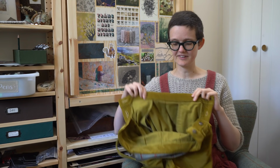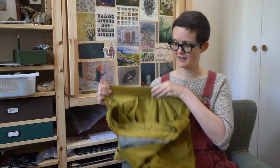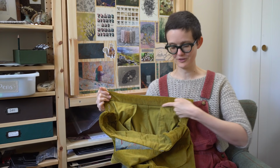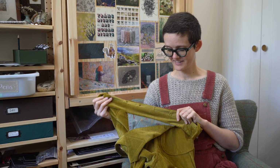So both on the red dungarees and on these new ones, I decided to do that final bit of stitching across the waistband on the inside by hand, and it was very slow, but working that slowly means you have much more control, and I'm really pleased with how neat this looks in closing all of those raw edges along the waistband at the front and also at the back. And it's kind of worth it.